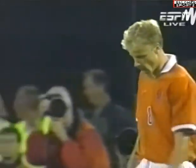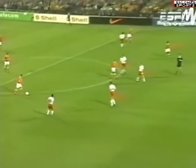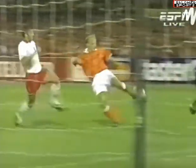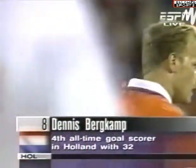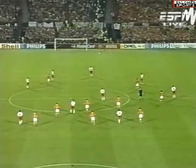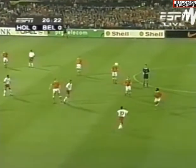As Dennis Bergkamp nearly opened the scoring here. Oh, he walks in on the far side of the box. De Boer is the man who's going to play that long ball. So many of Holland's attacks start with De Boer. Look at that perfect placement. Bergkamp has to stretch a little bit for it, and he just misses the post. Beautiful ball from De Boer, dropped there right out in front of Bergkamp. Bergkamp let it beat him just a little bit too much, and it's just wide of that back post. And it's Bergkamp, 6 goals in this World Cup qualifying campaign so far, so close there to number 7. But for the first time, the Netherlands were able to get behind the Belgian defence.